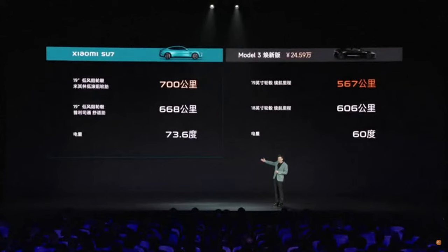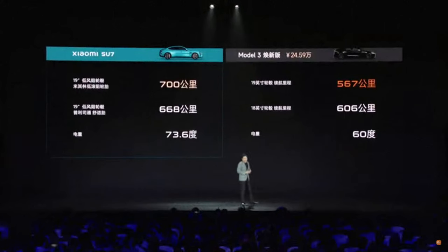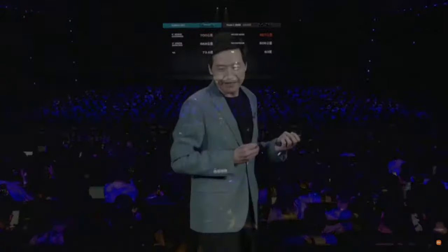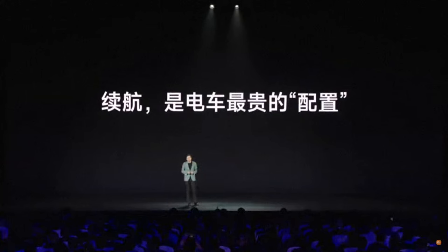How do we compare this base model with Model 3? Our range increased by 133 kilometers. For some car factories, even if it's just increased by 100 kilometers of range, the price will jump significantly. But we also increased drastically as well, and also the voltage. So this is what people are really curious about. But when we talk about price, we also have to talk about the configurations, right? Otherwise, it's meaningless. Sometimes the cars are cheap, but they only have 400 range, but we start at 700 range. That's why I have to emphasize range is the most expensive configuration for the EV. Because even one voltage or even 1 kilometer means a big difference in the price.